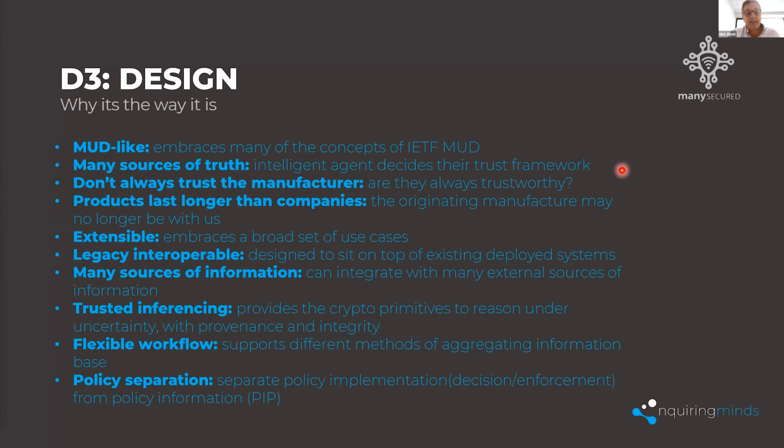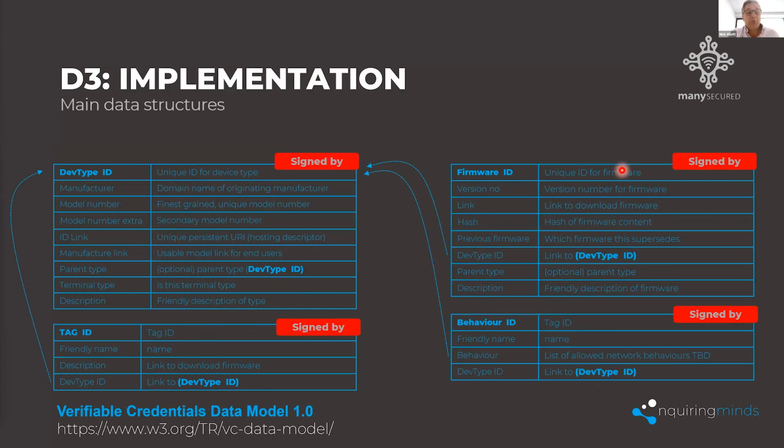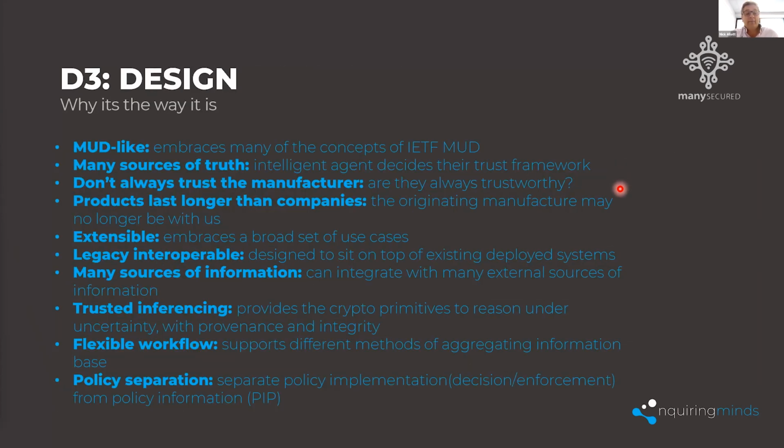And there are many very practical reasons why that would be the case. Firstly, they're not always there. They might have gone under. Basically, products last longer than companies, especially in a high velocity market like this. But also, we've tried to define the D3 system such that it will work on legacy systems. We don't want to insist that every manufacturer produces the type descriptor and the behavior descriptor and embeds it in the device before it's useful. We've designed it in a way that it can be post-fixed, added on to existing legacy systems.